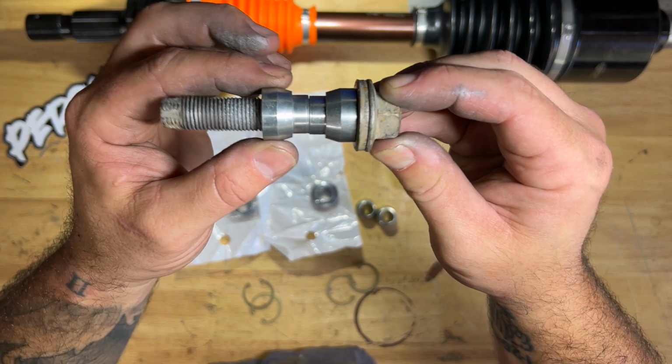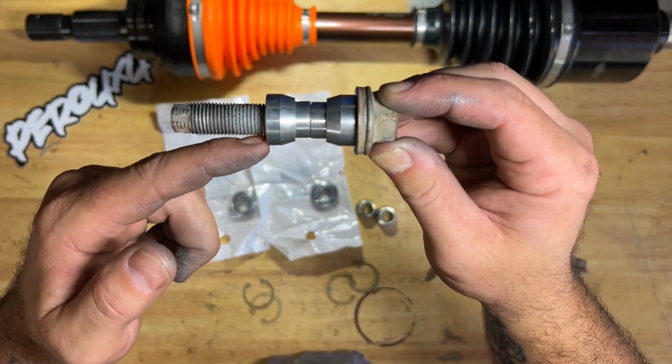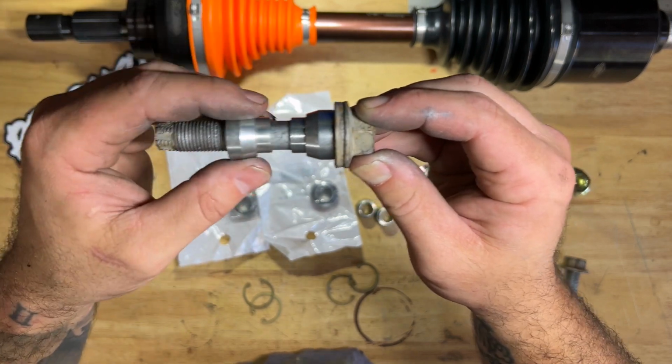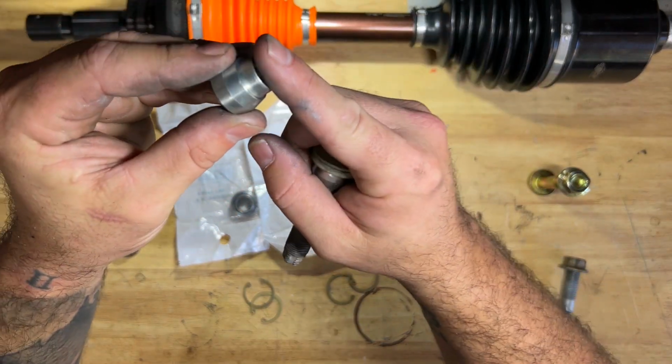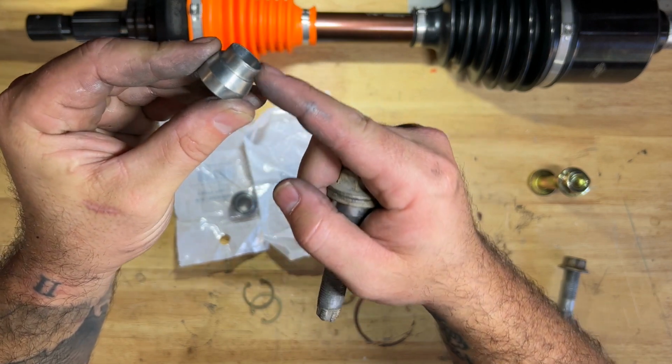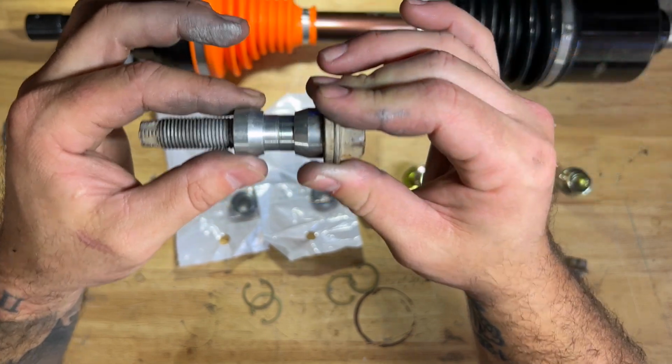And guess what? Look at all that movement in there. That's what will let water, nastiness, and crap get in there and rust these out, so they get really bad. Sometimes I've seen them where this has worn out so bad it's cut like a half moon here. So it's creating a lot of issues and just not holding this side down right.